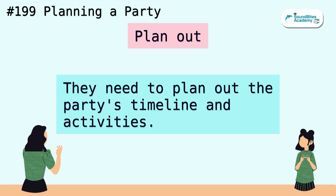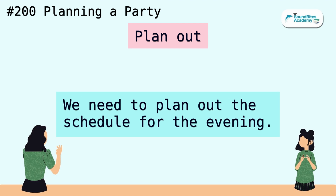Plan out. They need to plan out the party's timeline and activities. We need to plan out the schedule for the evening.